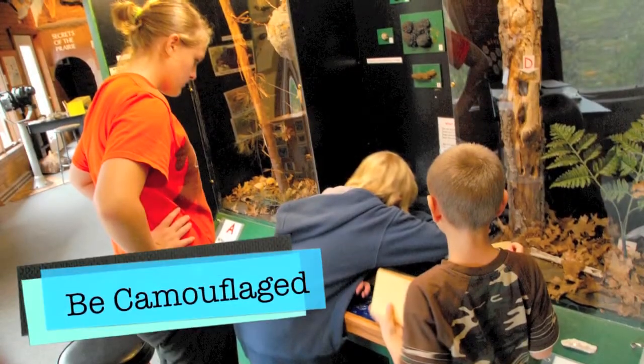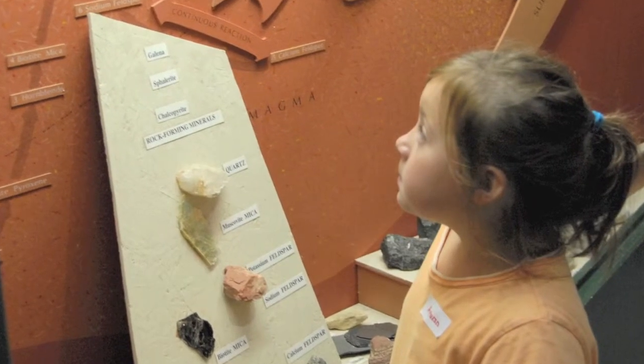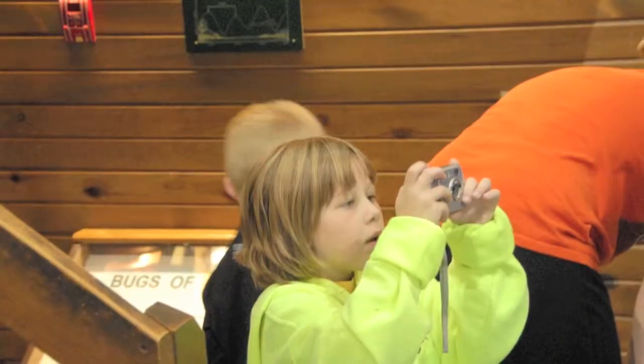In the camouflage group, the kids were taught all about different kinds of camouflage and how animals and insects use it to survive. They also participated in a bug hunt and got to explore the Nature Center.